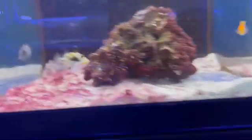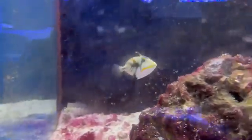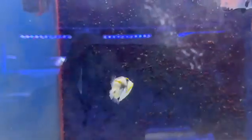Another flame angel. We got a tiny humu humu trigger. These guys are actually really neat. They're the state fish of Hawaii, which is a pretty cool fun fact about them. These guys are probably best off in a predator tank, but this one right here, as he's so small, you kind of have a little bit more leniency, and you can kind of train him to be a little bit more of a community tank guy.